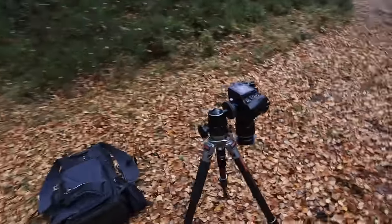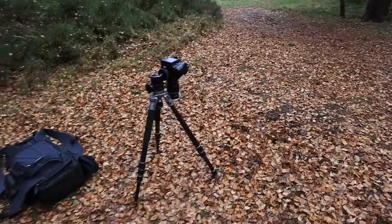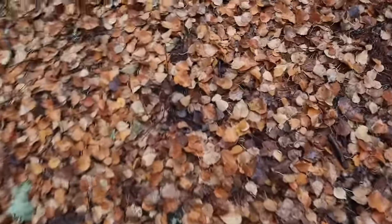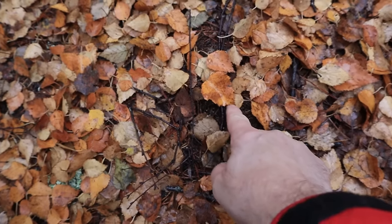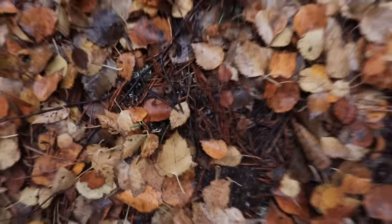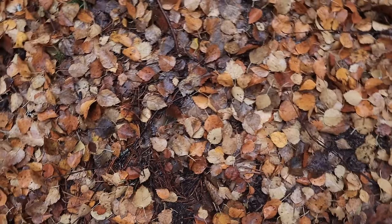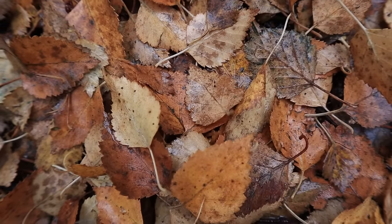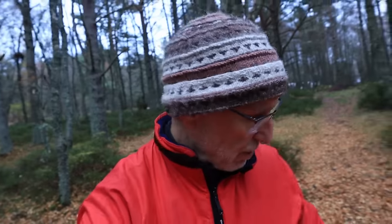Now, when I've been choosing a particular spot, I've been very, very careful to find a position where I don't have any gaps and where the bare substrate is showing through the soil. I don't mind the odd pine needle because that's part of the scene really, but I've been looking for areas where you've just got nothing but leaves and nothing to distract the eye, and that's exactly what I've got just down here.